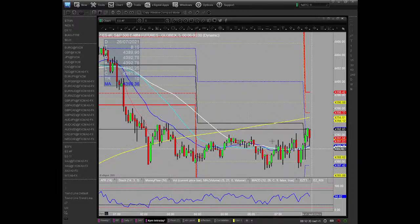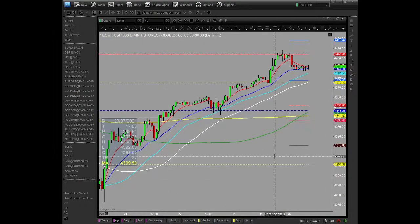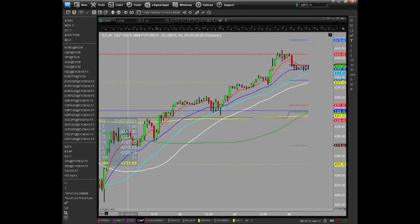Short-term time frame very consolidated at the moment. Maybe we'll see some breaks. I've lost my 60-minute chart for some reason. There we go, it's there now. Consolidation, and it could break either way here at the moment. It has got a weekly pivot right away down here at 4043, 46, but there's little to push it in that direction at the moment. But it just has put a lower high in this time.